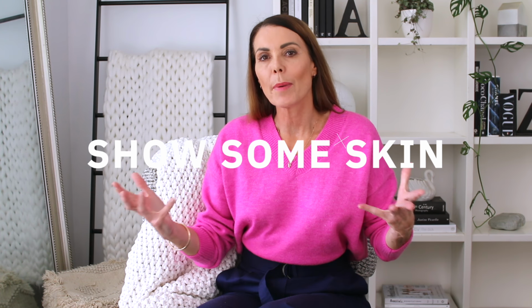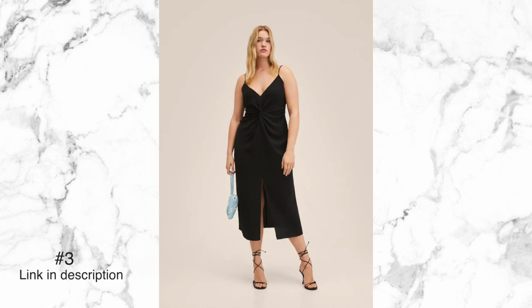Think about a slightly fitted, shaped blazer or a cropped blazer. My next tip is to show some more skin. So it's all about showing parts of your body that are going to attract attention and take the emphasis off your tummy. So you might opt for a skirt that has a slit in it, that when you walk you do see a little bit of your leg, or a top that perhaps has shoulder cutouts, so you're seeing your shoulders, and again, taking away the focus.